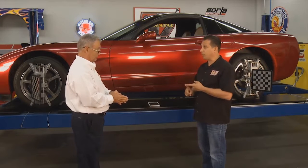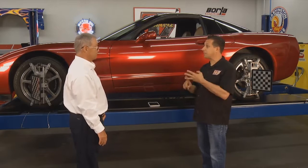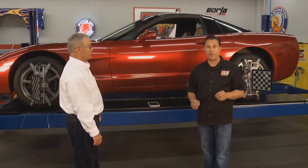So if you've got a shop and you want to get in the business, this is going to save you time, it's going to save you money, it's going to take up less space, it's going to handle a whole lot of things, and even has a handy tablet and only requires one rack. How about that? So many great things. If you're interested in getting into the alignment biz, this might be for you.